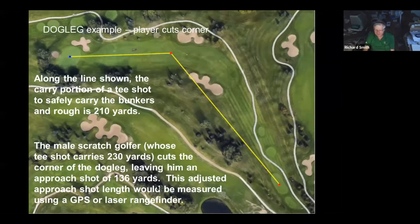So this measured approach shot length from here to the middle of the green, we find to be 136 yards. Incidentally, this is a Google Earth view of a real golf hole. These measurements have actually been made in addition to using the Google Earth measuring facility. This was originally done in the field with Saskatchewan radars and handheld GPS. Some of you Saskatchewan people will remember this hole.